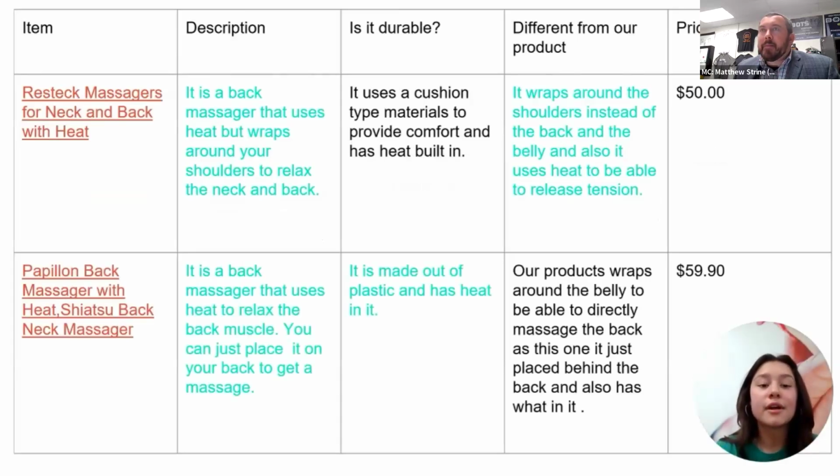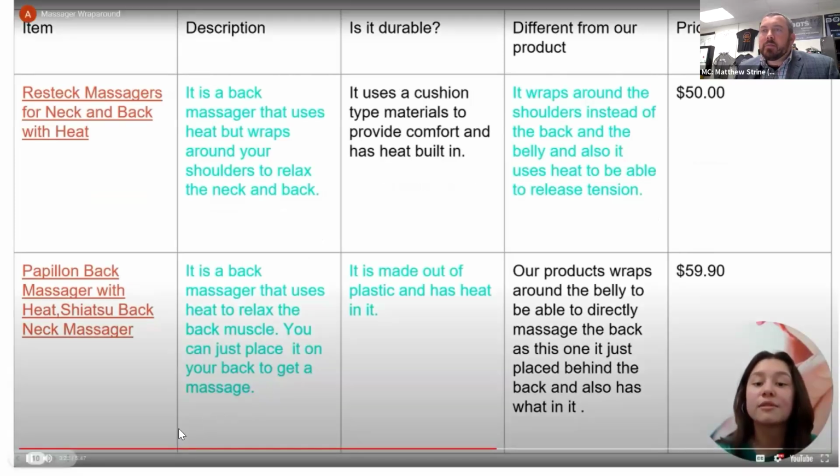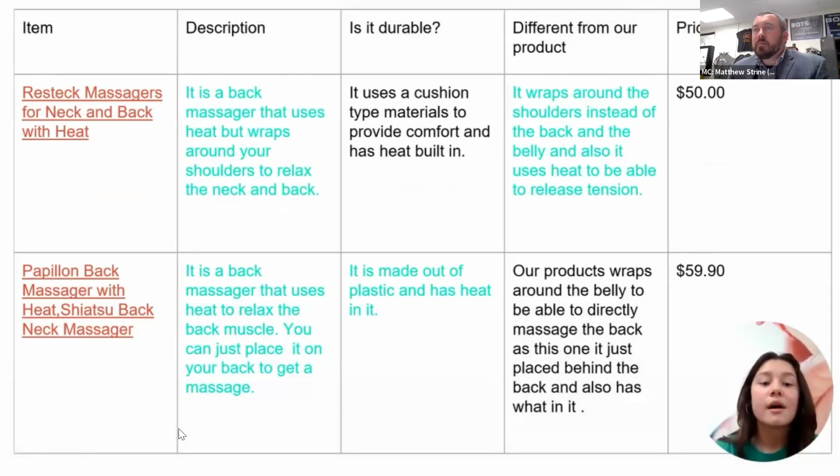Our third item is a wrist tech massager for neck and back. Its description is: it is a back massager that uses heat wraps around your shoulders to relax the neck and back. Is it durable? It uses cushion-type materials to provide comfort and the heat built in. Different from our product, it wraps around the shoulders instead of the back and the belly, and it uses heat to be able to release tension. The price is $50.